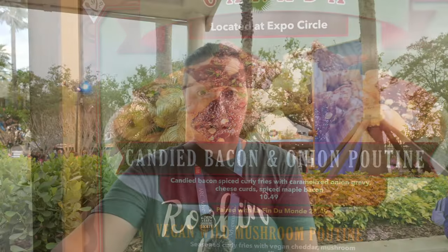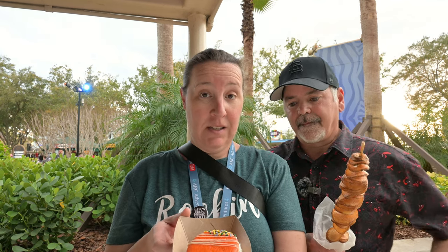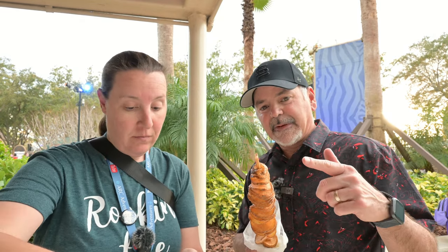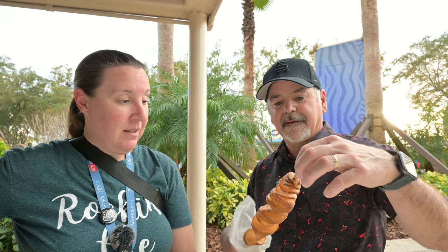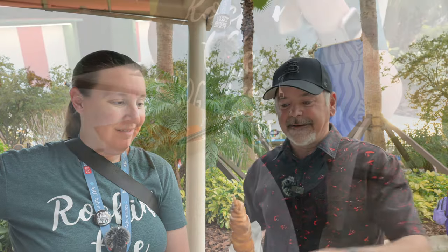It looks good. So at the Coca-Cola Market Square, we picked up, my pick was an orange whoopie pie. Oh yeah, that looks good. And then the potato on a spiral thing with Parmesan, and then also seasoned salt. So we'll give these a go. We'll let you know.